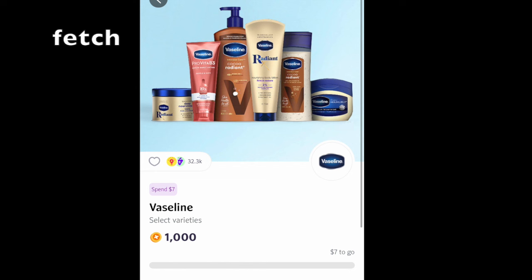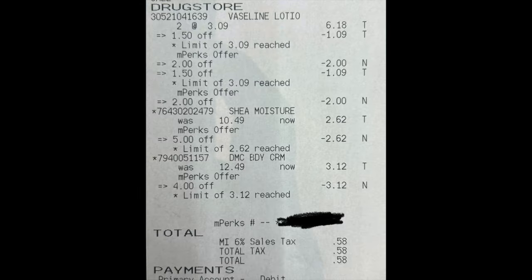Now I wanted to take this moment to show you guys the actual receipt of one of my transactions. The top is with the Vaseline men, and as you can see, they were $3.09, so 2 of them were $6.18. That $3 off 2 coming off. The $2 is the $4 off 2 digital. My Shea Moisture deodorant, $2.62. That $5 reducing down, and then the Dove men's, that squeezy one, $3.12 reducing down.